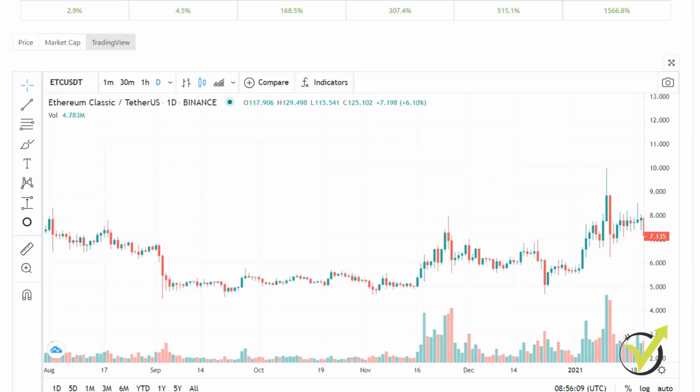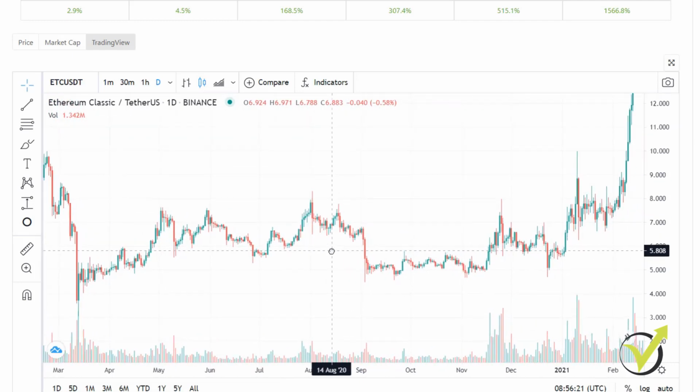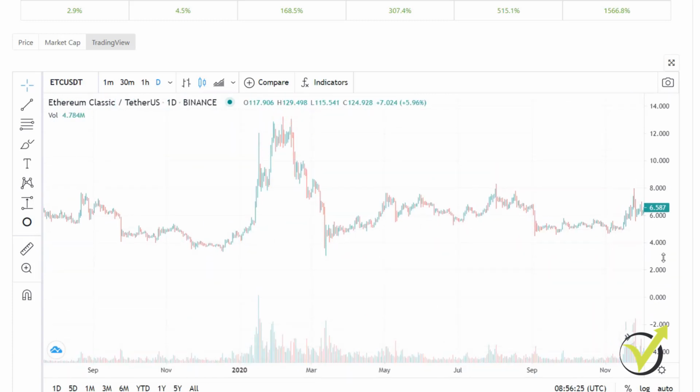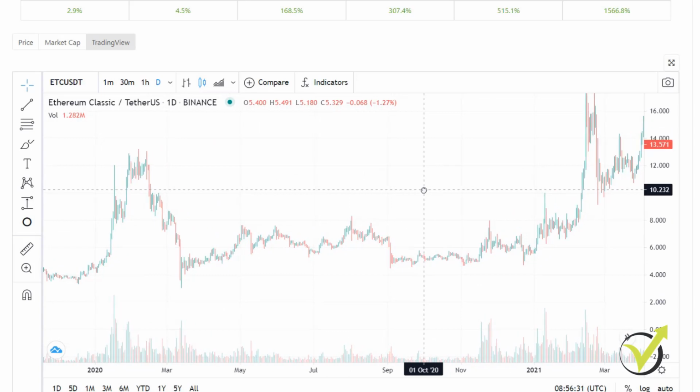Okay, so what do we have over the chart? Back in October, the price was sitting at 4.5. So if you have bought it at that time, that will be an amazing investment. If you haven't, no worries. The crypto market always bring us new opportunities.